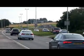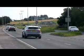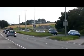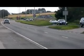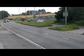Look at all the traffic coming out from Aberdeen to congest Westhill. Traffic going to Costco. Because oil workers are working.